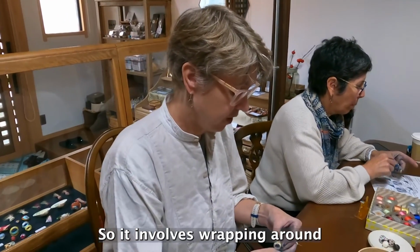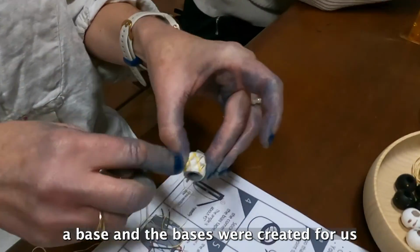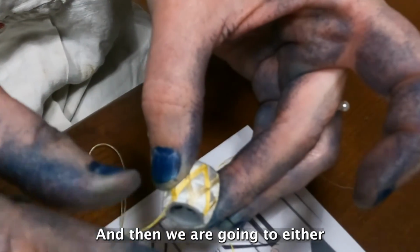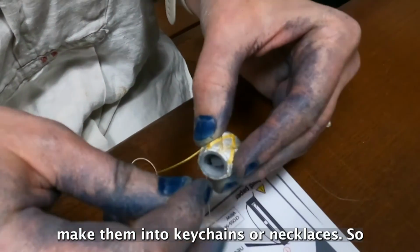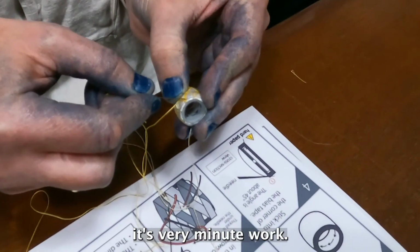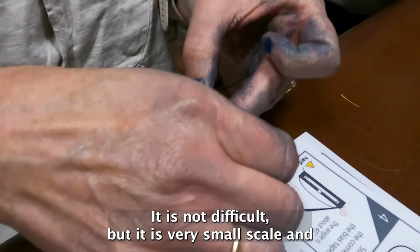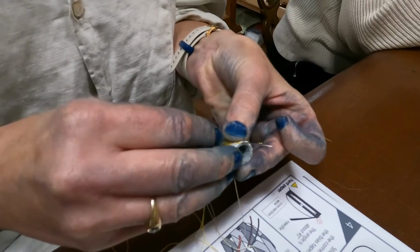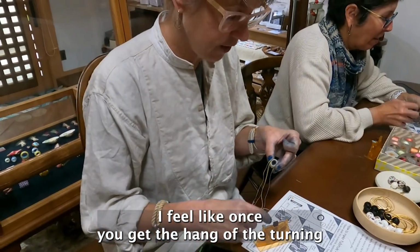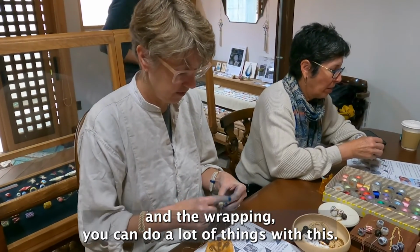So it involves wrapping around a base, and the bases were created for us, and we picked two colors to do the wrapping around, and then we are going to either make them into keychains or necklaces. So it's very minute work. Yes. It is not difficult, but it is very small scale, and I feel like once you get the hang of the turning and the wrapping, you can do a lot of things with this.